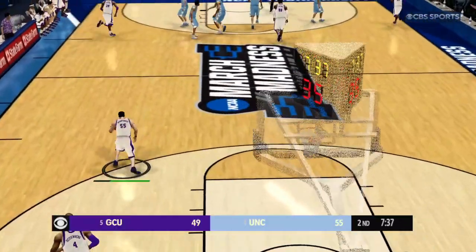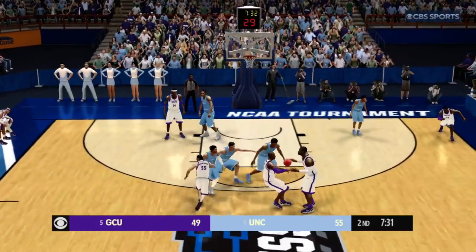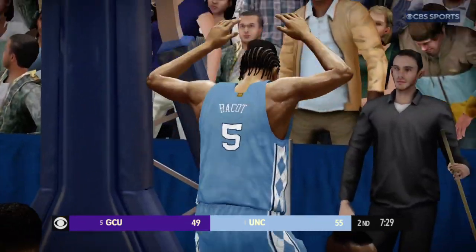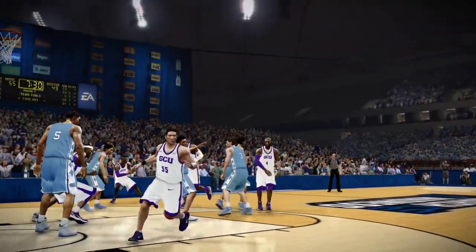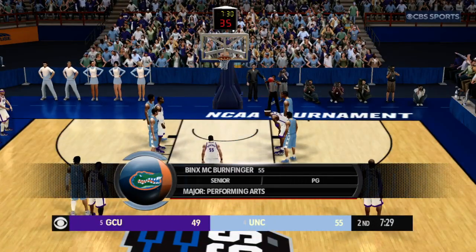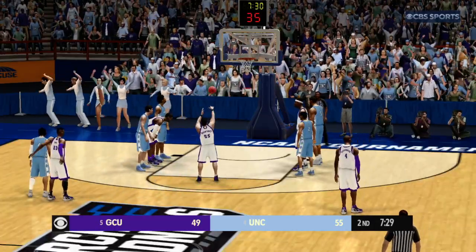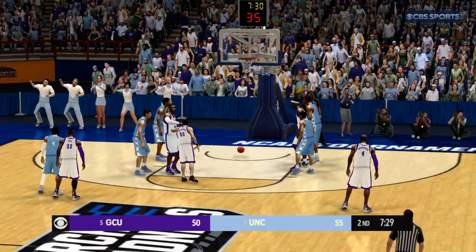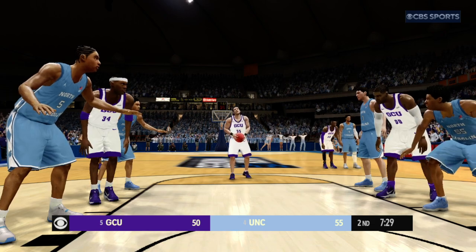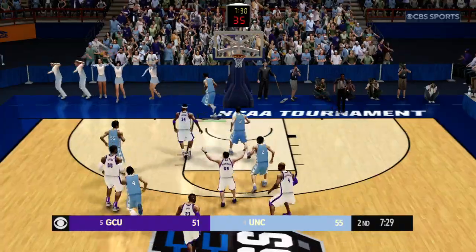Oh, I'm sick. They're just throwing these lobs inside, and they're completing them. Now inside to Binks, and he'll head back to the line. What a cut from Binks McBurnfinger. He's so good inside despite his 5'9" frame. McBurnfinger, the major of performing arts, of course. All right, we're going to cut it to 4 here if Binks can hit this one. There it is. 4-point game.